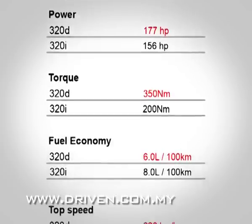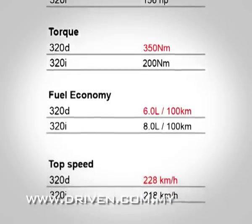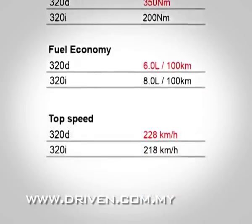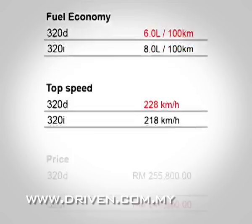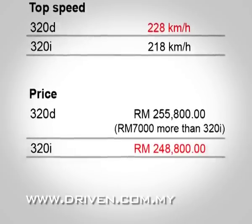You have to wait until 3,600 RPM for things to get going in the 320i, while you get the full shove in a 320d at 1,750 RPM. The only place it loses out is price, but at only 7,000 ringgit more, it's not bad at all.